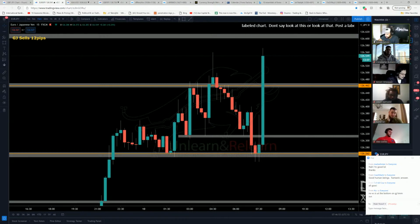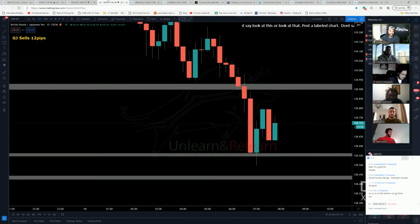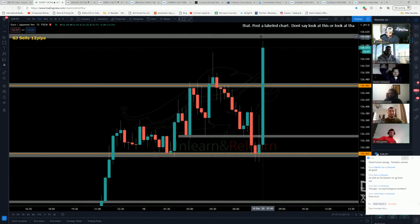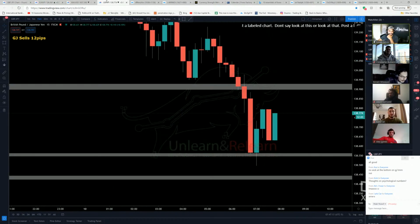Do you ever look at things like railroad track patterns? Looks like a railroad track there on EJ. I don't see any railroad tracks. No, I don't look at railroad track patterns. I mean, what's next? The 407 highway? So this is the 407 highway here coming up towards 126.600. Railroad track candles is a term from the market maker method.